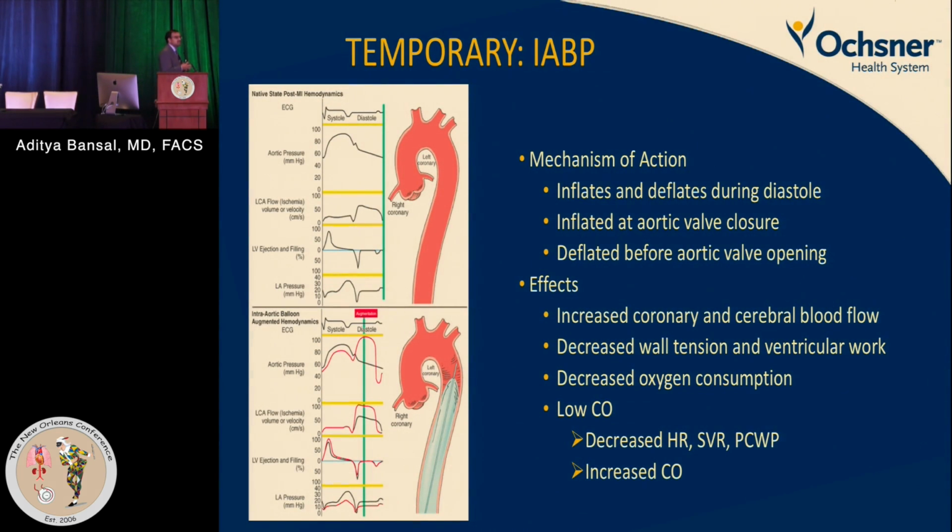As we all know, we are very comfortable using the intra-aortic balloon pump. I think it is one of the most common MCS devices that has ever been used. The mechanism of action, as we all know, is that it inflates and deflates during diastole: inflated at aortic valve closure, deflated just before the opening. It helps increase coronary and cerebral blood flow and decreases wall tension and ventricular work. It can increase cardiac output, decrease the heart rate, decrease the systemic vascular resistance, and decrease the pulmonary capillary wedge pressure.